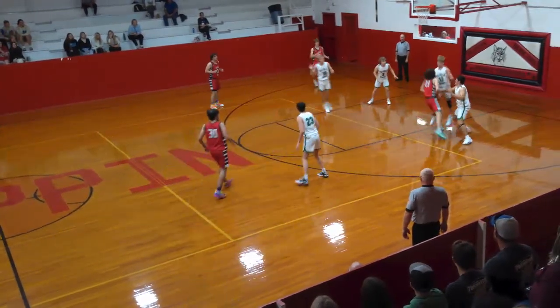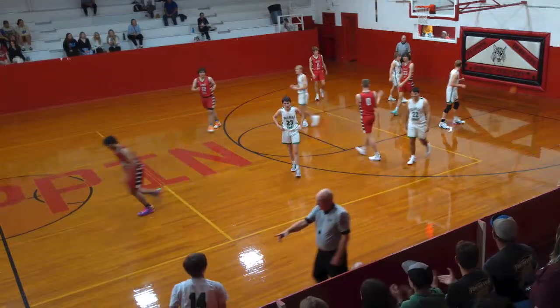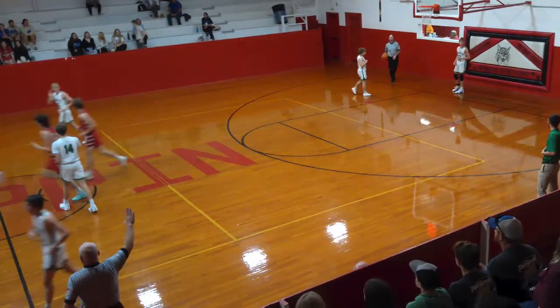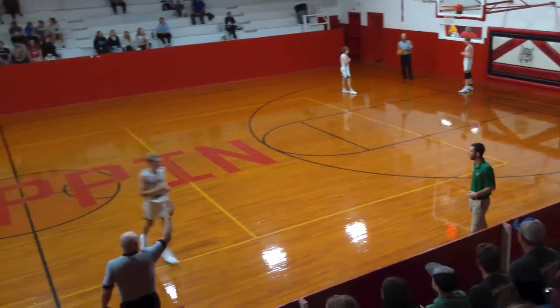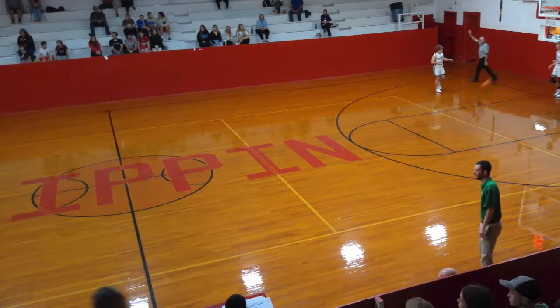Dotson with the ball. Passes it into Baker. Baker puts up a shot, but he's going to travel before he can put that shot up. It was no good anyway. Checking in for the Panthers now will be number 14, Bryce Ott. Checking out will be number 10, Hunter Raley.